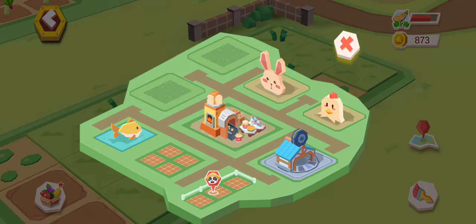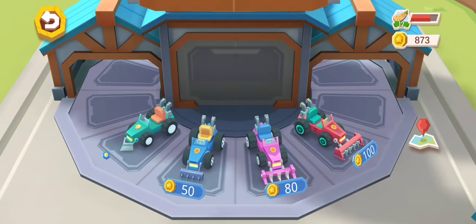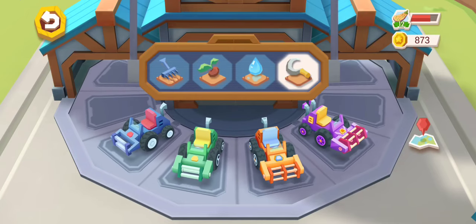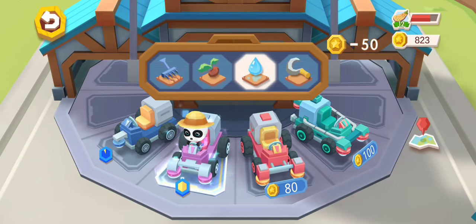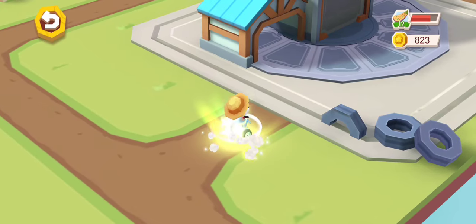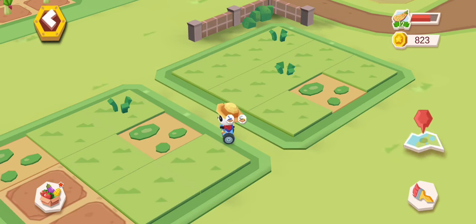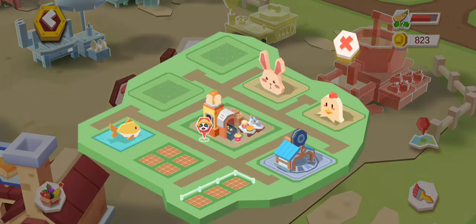Farmland! Garage! Truck, watering cart, harvester, watering cart, harvester. Farmland.